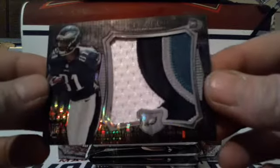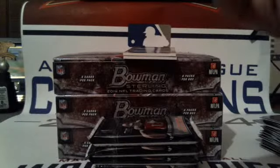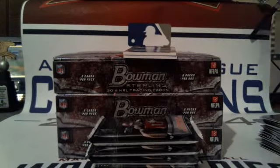All right, last box. Here we go. Box topper is a nice Pulsar. Jordan Matthews for the Eagles, 2 of 25. Beautiful jumbo patch. Got a Charles Sims, Buccaneers, 35 of 75. First auto, box number 4, goes to the Bears, David Falls.